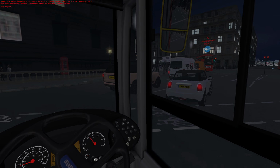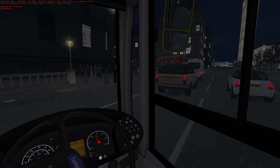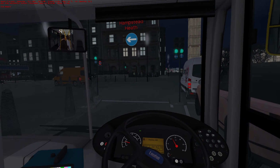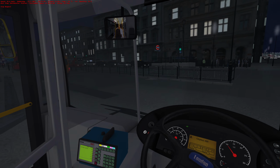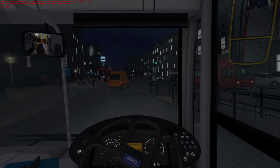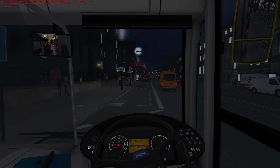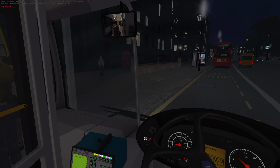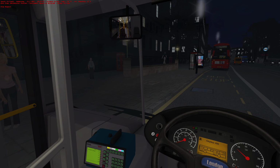Oh, what's that Mini doing? Trying to cut in front of us. There we go, right round. Look at that for a bit of professional London bus driving. Where do you think you lot are going on the roof?